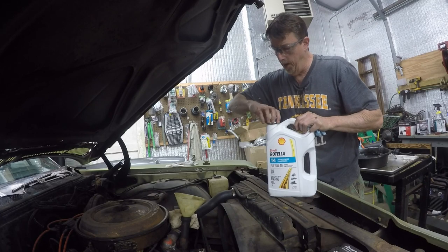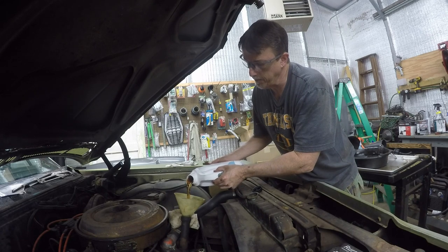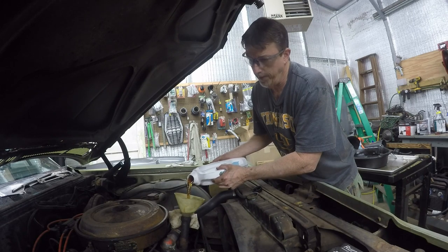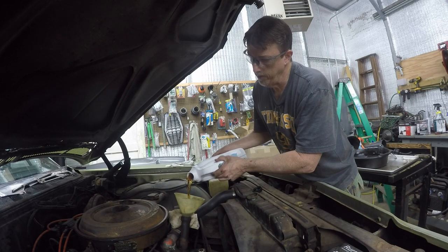Yeah, I changed some plugs in this thing. I had two or three foul ones. Started popping a little bit. Yeah, they look bad. So I changed the plugs. I went with a hotter plug and set the gap a little wide. Supposedly that wider gap should help a little bit with the fouling.